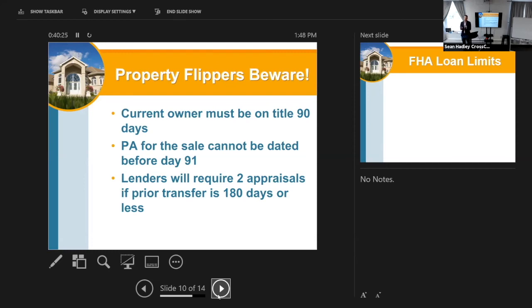The buyer is not allowed to pay for 2 appraisals. So they pay for the first one. Guess who can pay for the second? The seller, the buying agent, the listing agent, and the lender. Guess who usually pays for that? Lender. Yeah. One of these days I'm going to ask a question and get a different answer.